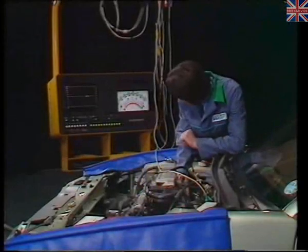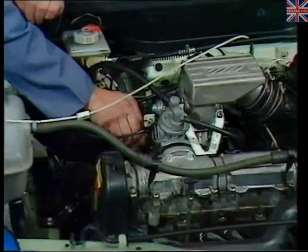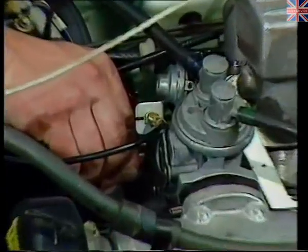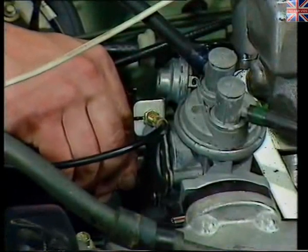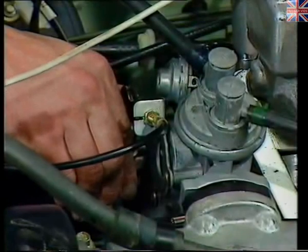On the Montego and all other models where fuel cutoff is off and on, a simple way to test the fuel cutoff is as follows. With the engine at normal operating temperature, move the carburetor linkage to raise the engine speed to above 1300 revs per minute and hold it steady. Don't use the throttle pedal.